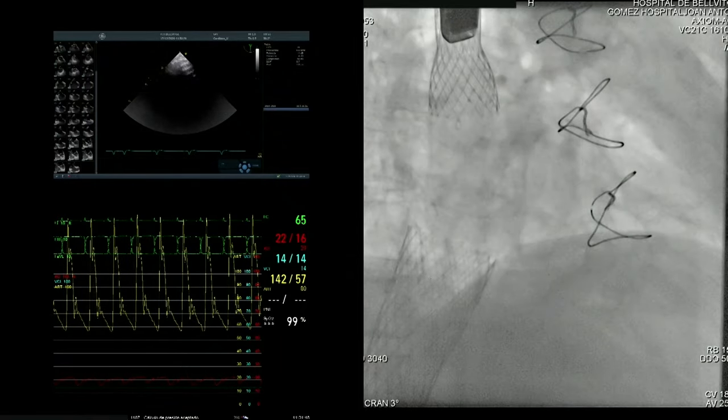Now the red is inferior vena cava. 22. Yeah. 16. And the B wave is 35. 16.